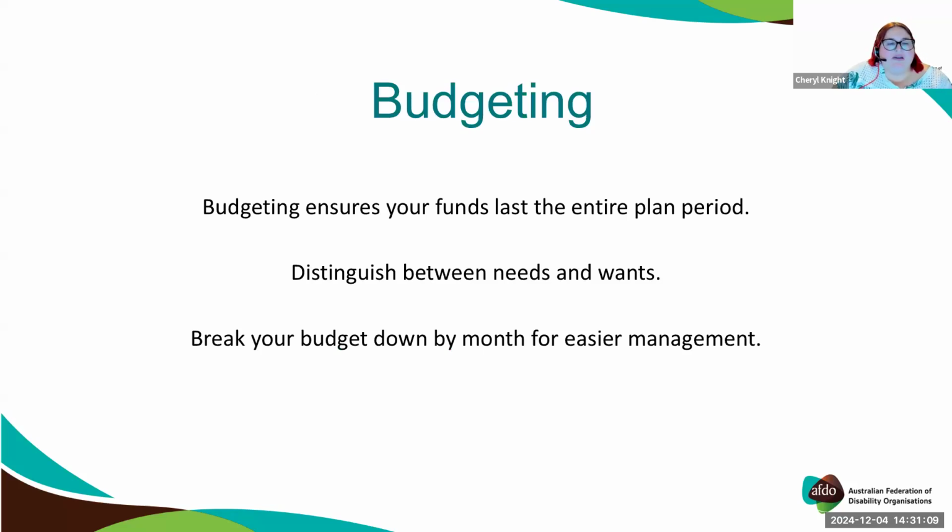Budgeting. Budgeting your NDIS plan is all about making sure your funds last the entire period. It's about finding a balance, spending enough to get the support you need without running out of funds too soon. Needs versus wants. Start by distinguishing what you need and what you want. Focus your budget on needs first, then allocate anything left over for wants.